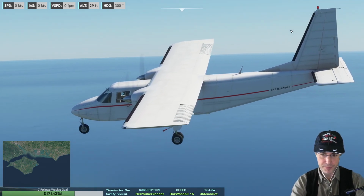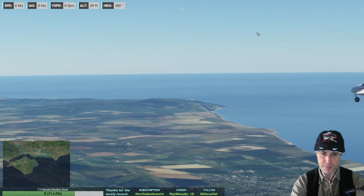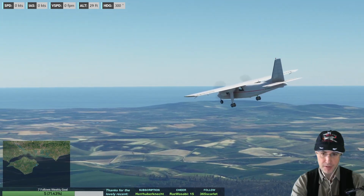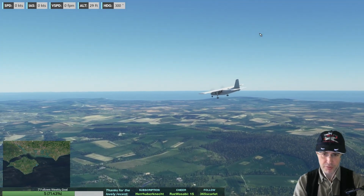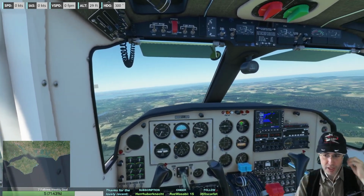One second. Try to give us a different view. It's known as quite a loud airplane, but it doesn't seem too loud to me. Seems fairly comfortable to be flying here. I'm not sure what my sound levels are like.